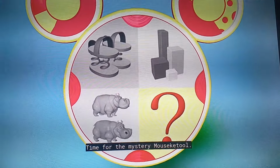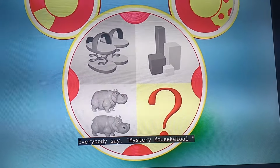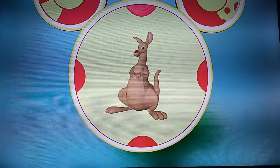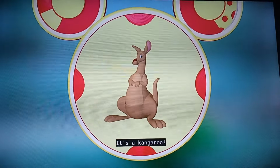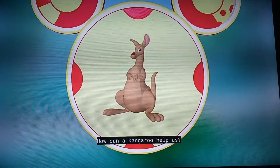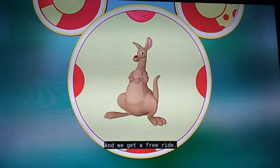Oh, boy. Time for the Mystery Mouseketool. Everybody say, Mystery Mouseketool. Mystery Mouseketool. Today's Mystery Mouseketool is a mousey hopper. It's a kangaroo. Wait. How can a kangaroo help us? Well, a kangaroo can do all the hopping for us. And we get a free ride.